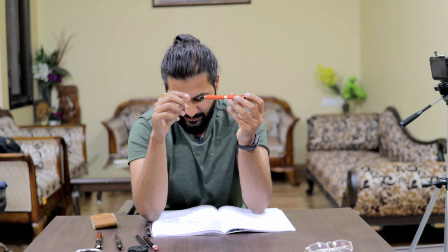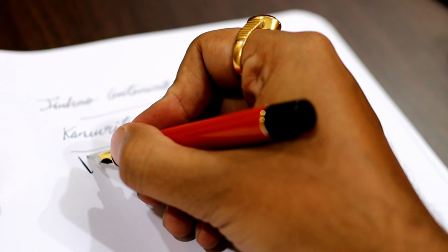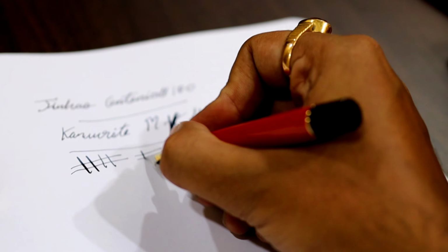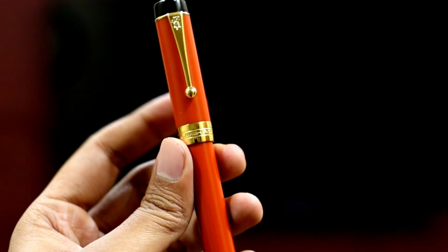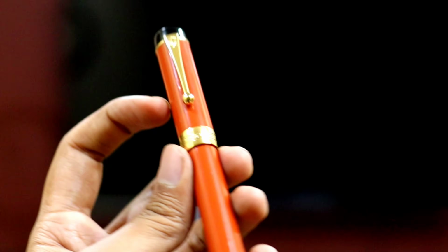Do remember, this one is good for note taking, as it is a hard flex nib. So if you're writing, it is not going to flex at all. But if you apply pressure, and it does require a lot of pressure to flex, then it is going to flex for you. Again, I do not have many cons for this one, apart from certain looks.